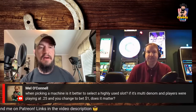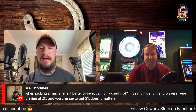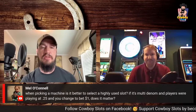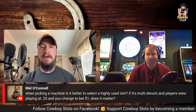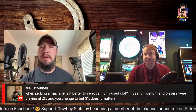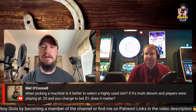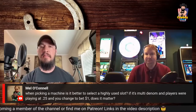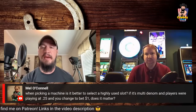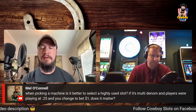Question from Mel. When picking a slot machine, is it better to select a highly used slot if it's multi-denom and players were playing at 25 cents and you change to a $1 bet? Does that matter? So no, it doesn't matter. Each denomination on the machine is programmed separately. They have separate accounting records. They have separate odds. Basically, when you switch the denomination on a machine, it's essentially the same as switching to a whole new machine entirely.